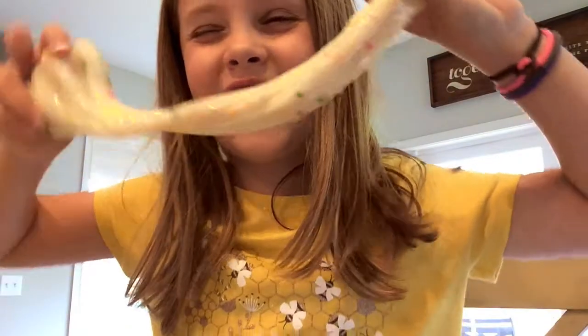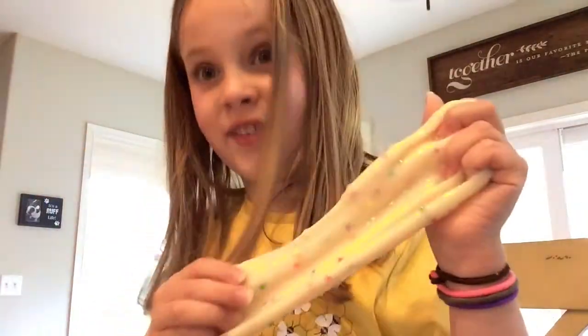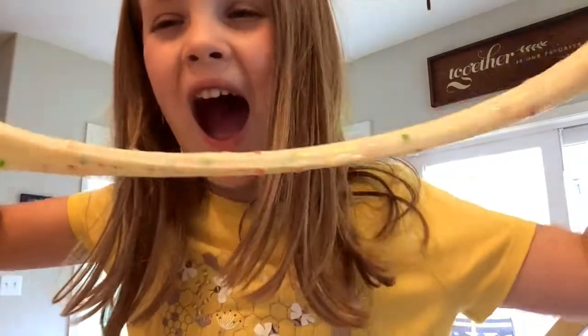Slime. I love this guy. It feels so cool. It's really gooey and slow. But I'm going to show you also a trick with this slime.